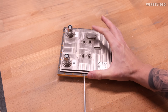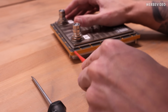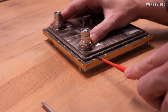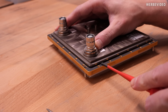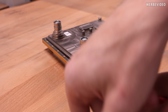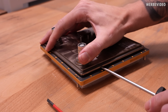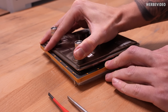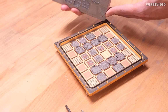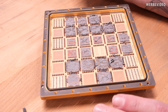So I'll just try to lift this up underneath here. Already difficult just getting in between, but it seems to sit tight. Oh. Okay. The thing that was probably acting like the glue here is the thermal paste.